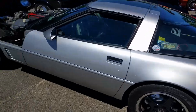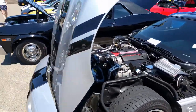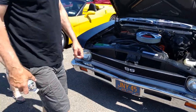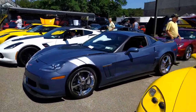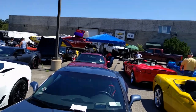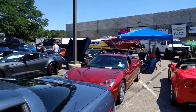Caliper covers. That's gross. No offense, whoever owns this car, but come on, man. Nova. C6 Grand Sport. This is the new car section, must be. Yeah, basically just a ton of Corvettes.